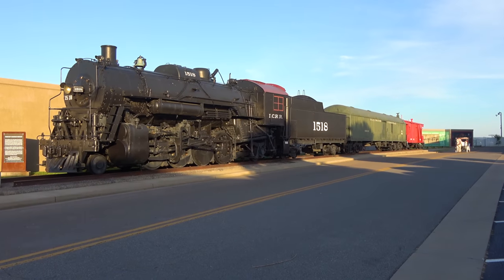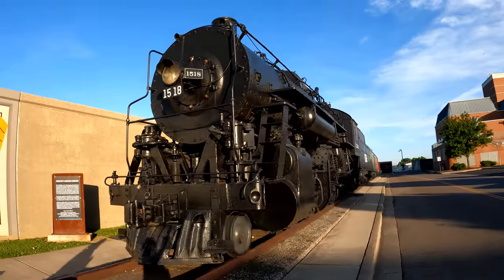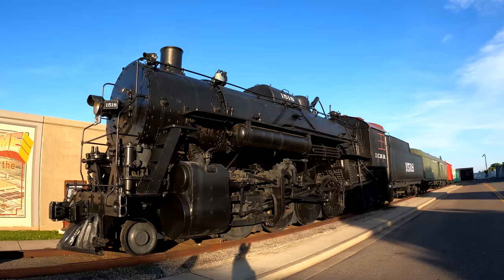Here's an ICRR Mikado 1518 steam locomotive. It is a fascinating machine. The Paducah Railroad Museum is also nearby.